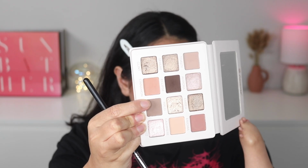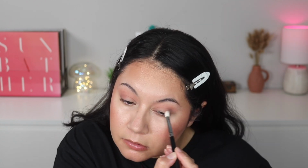So this is one of the shades that I do find I have to build up, but once I do that, it does show up really nicely. So you do have to be a little bit more patient with some of the shades in here. Next, I'm going to take the shade Cocoa, and I'm going to use that to deepen up the outer corners.